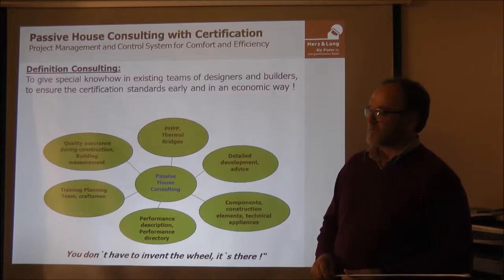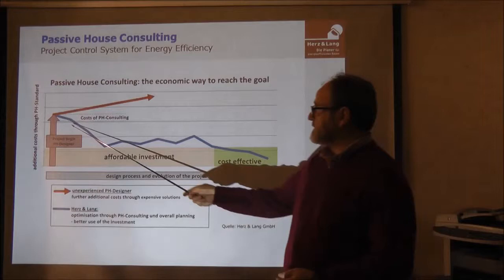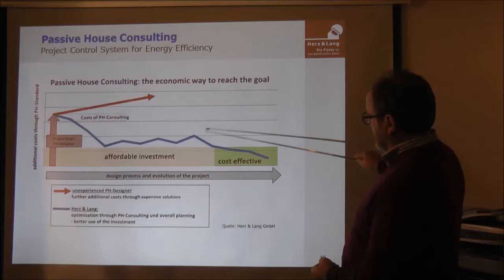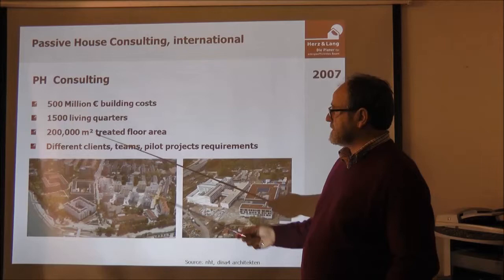And the passive house consulting has one main goal. Often the buildings are getting more and more expensive the more developed they are. In passive house consulting we try to bring it to a cost-effective level, but to keep the passive house standard. Not to go down with the passive house level, but to bring the costs into a range that's effective and affordable for the client and users. Next one. We accompanied 500 million in building costs in the last years, more than 1,500 living quarters, with different clients, teams, and pilot projects.